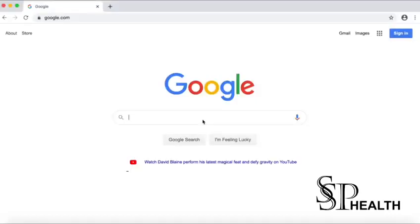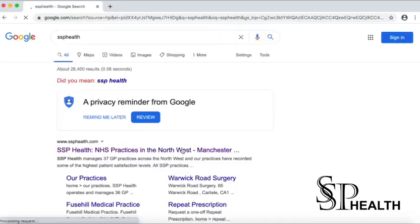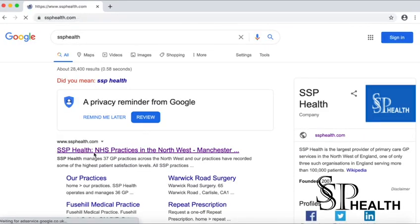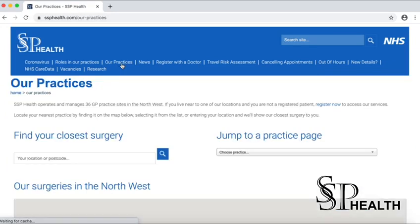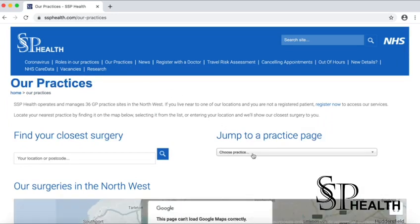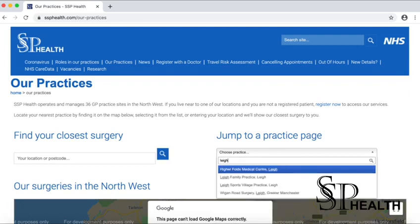So we're going to go to the SSB Health website. Click onto the top one here again, and we go to Our Practices at the top, so we can select the practice we want to go to. It's the jump to practice range. You can search for the postcode, the town, the name of the practice, for Lee family again while we're here today.